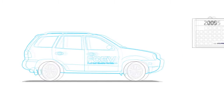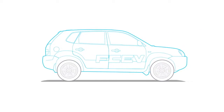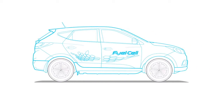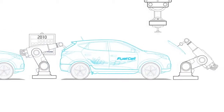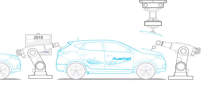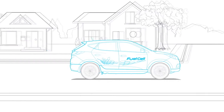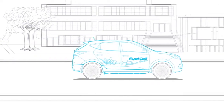Over the years, we worked on several prototypes to become the first car manufacturer to put a fuel cell car into serious production. Since 2013, the ix35 fuel cell is available to the public.